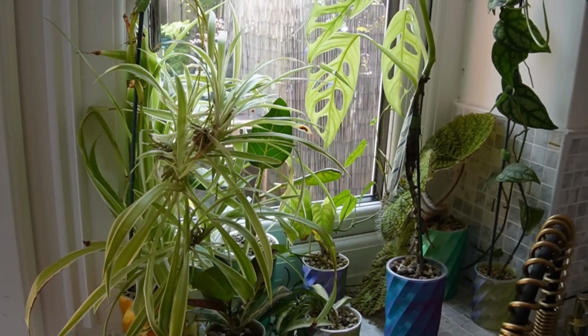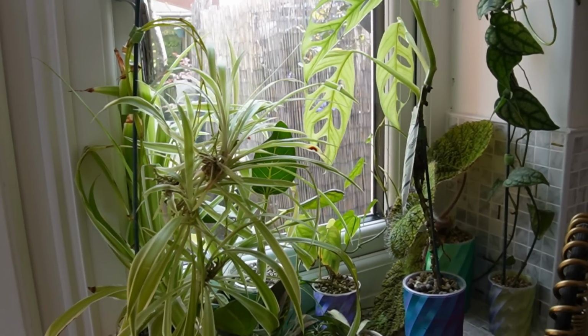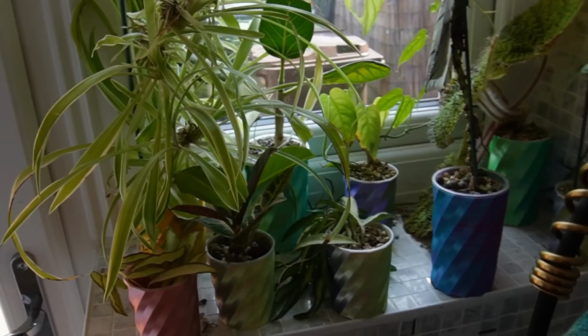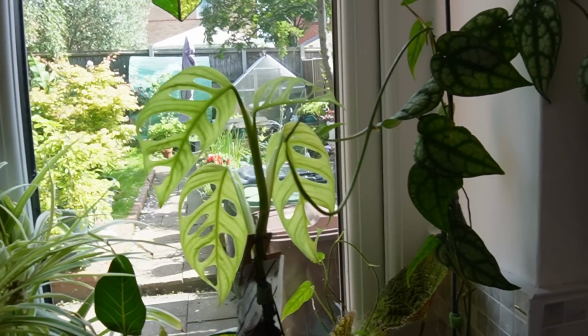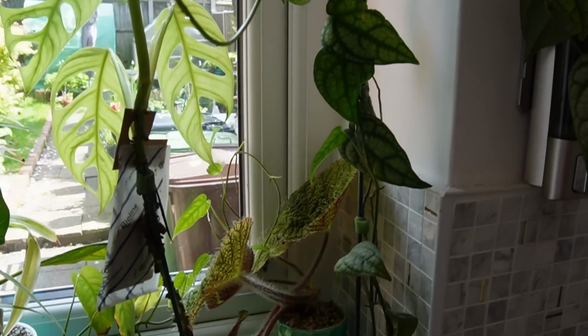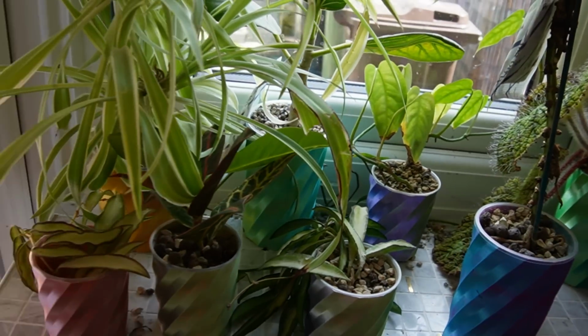And then just starting off in the utility room, that's the one. I've got a whole bunch of plants here that are growing really happily on the window ledge. Just so you can kind of see a lot of these are growing in semi-hydro basically.